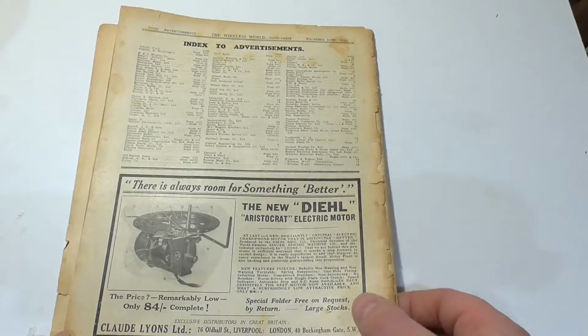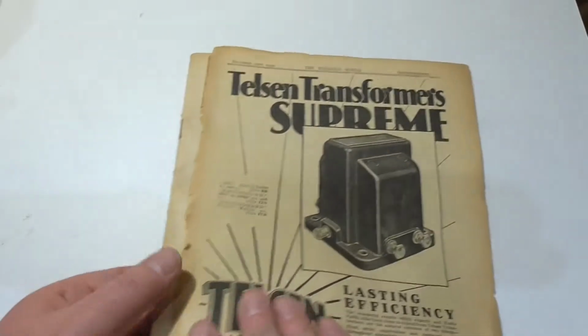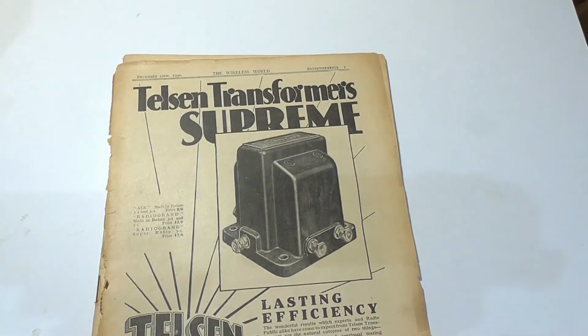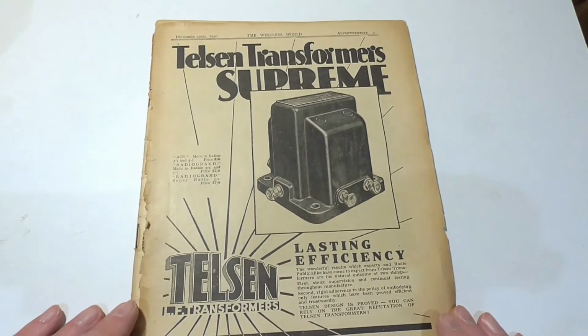Okay, so that's the Christmas adverts for 1930, at least according to the Wireless World, and mainly, it has to be said, battery upgrades and the like, but there's some quite nice little cartoons and the like in there too.